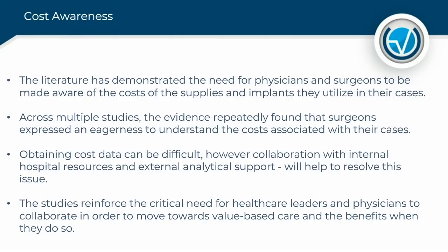But what kind of cost information are you providing to your surgeons? Because for example, in the OR, my experience is when they see pricing, they see options, and they see it in a way that they trust in a consistent way, they will make changes.